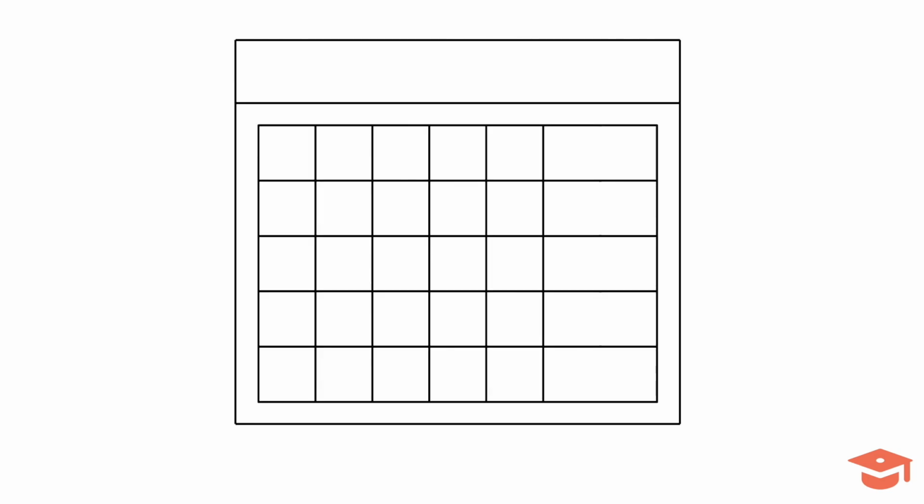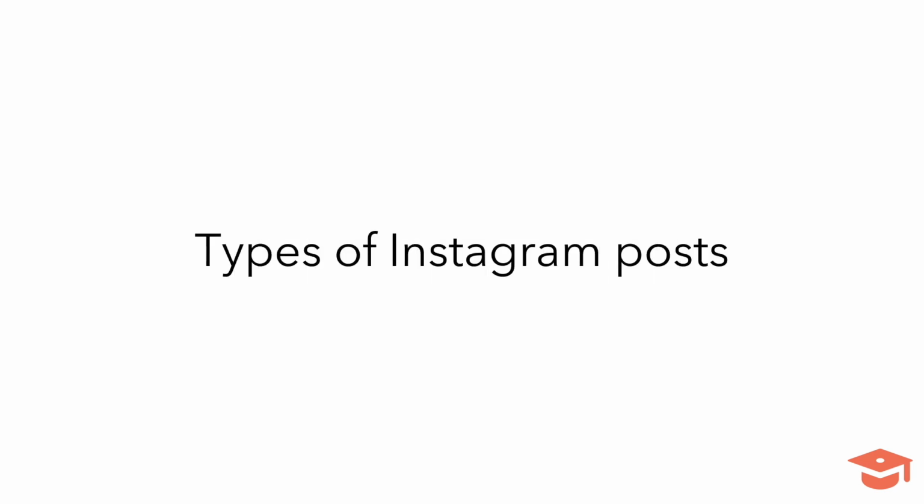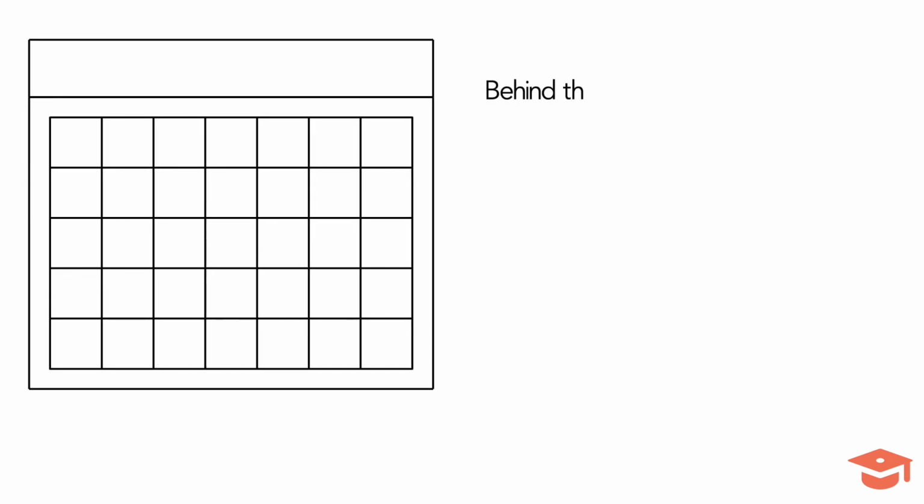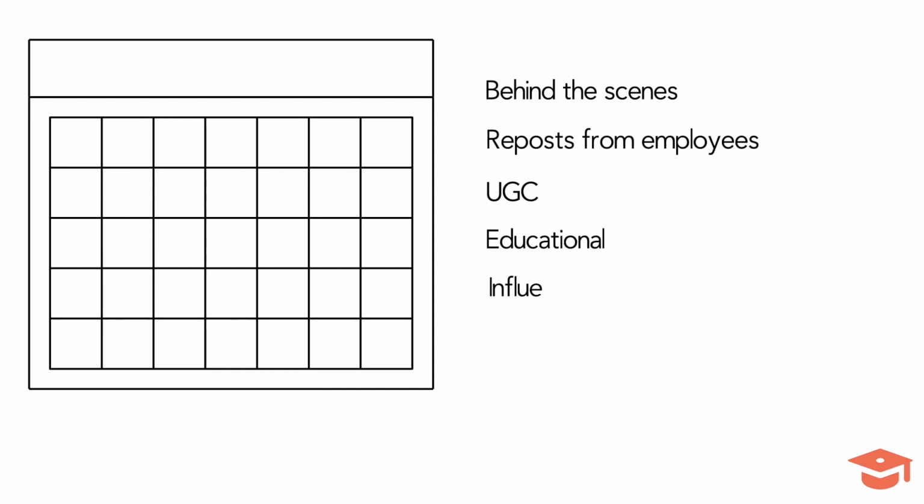A content calendar is key. It will help you plan your content, make sure you take into account holidays and events, and help you stay organized. Need ideas on the types of posts to create? We have a few ideas you can run with. Behind the scenes posts, reposts from employees, user-generated content, educational posts, influencer posts, motivational posts.